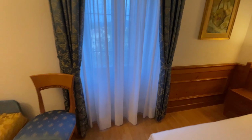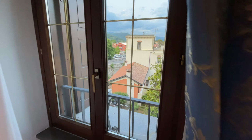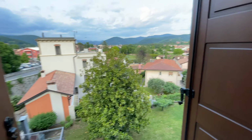My favorite parts were number 1, the hosts, and 2, this view. Just loved it. So peaceful and full of small town vibes.